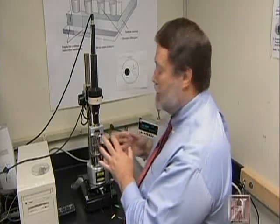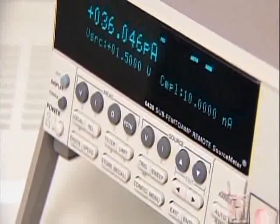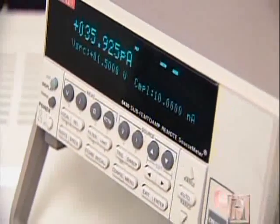And once we've completed the circuit, then we can do charge and discharge studies by using this sub-femtoamp source meter, which is a very sensitive instrument, but we need that in order to work with these very tiny batteries.